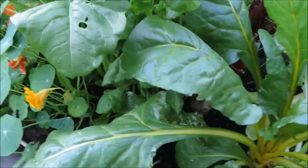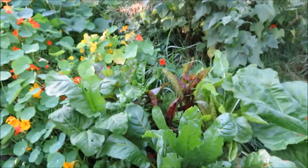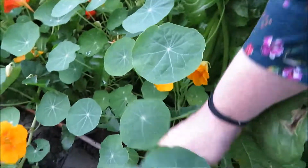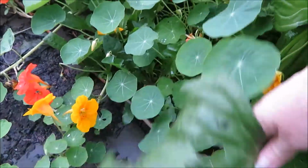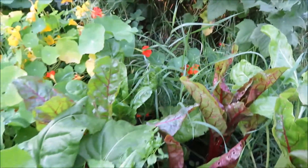So down here we've got another chard bed. They've been doing really well. We've been picking loads of chard for us and our neighbours, and any leaves that go really slugged, please don't stand on my back, any leaves that go really slugged like this, we give to the chickens, but it's been really good. They've done really well.